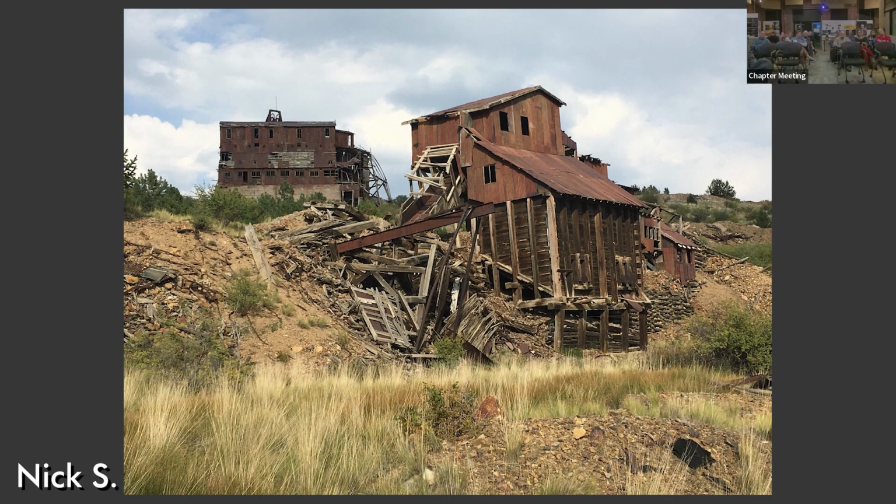From operation from like 1895 to 1965. Josh, have you been to that one? I was about to ask. Where is this? That's in Victor, Colorado. Near... okay. I feel like you just walk up there and look at it. Do you have to take a 4x4 up to that one? No, it's a hiking trail.